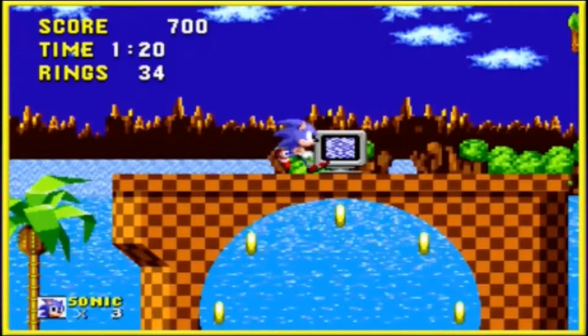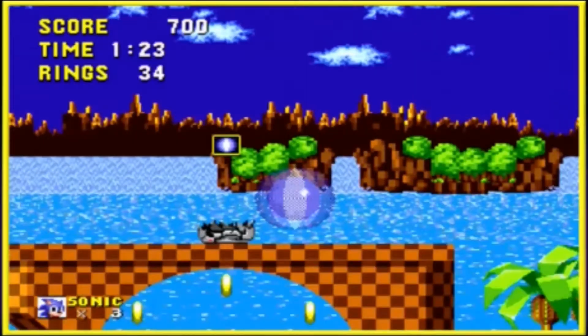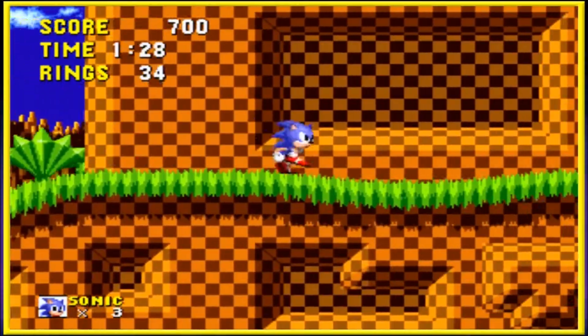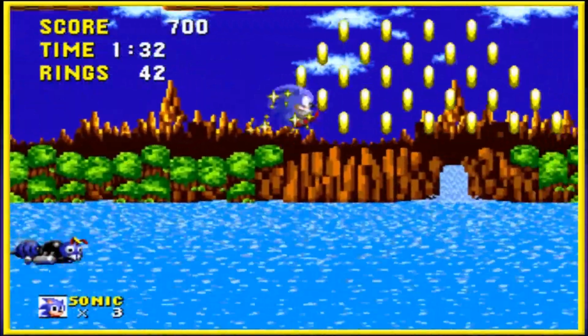Then you see something different. It's not a ring in an item box, but it's this little fuzzy thing. Let's see what that does. Oh, now I got a shield. Awesome. See, your natural curiosity and what you've already learned has gotten you a shield. And you try and make the jump, but you can't quite make it. Oh well, you can go back and do it next time. Let's keep going. And whoa! Alright, super speed, yeah!